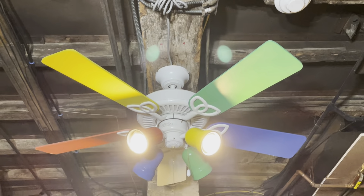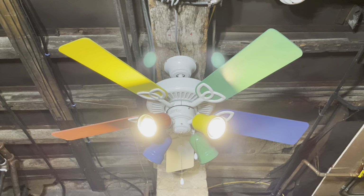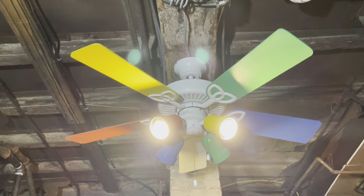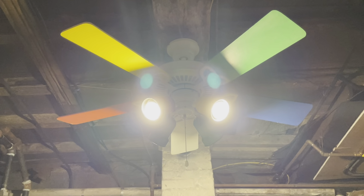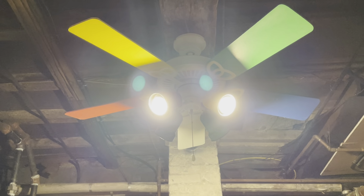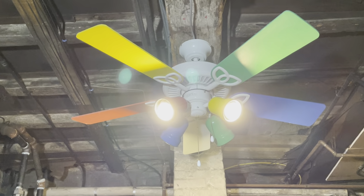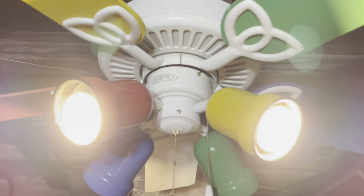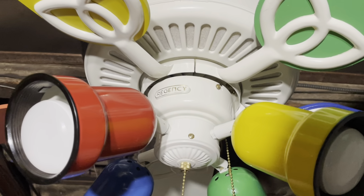Let me go ahead and shut off the lighting behind me. It gives off good lighting. I'm used to using spotlights anyways, but it definitely wouldn't be a bad fan in terms of lighting up a bedroom and such. All right, let's go ahead and start off on a low speed.